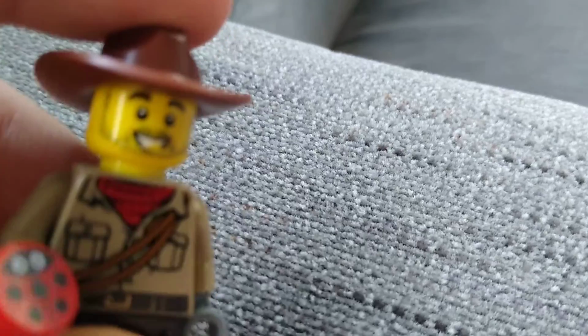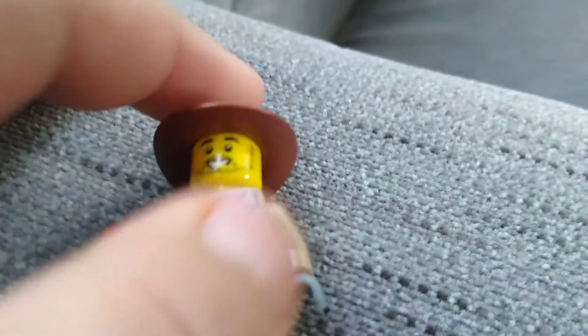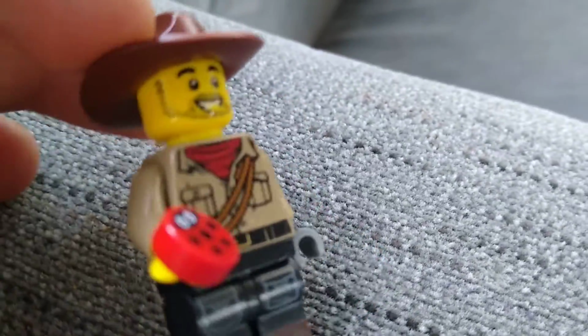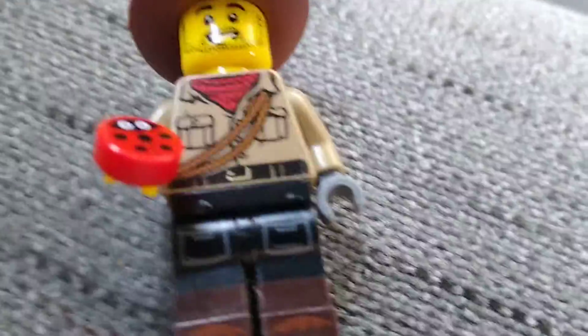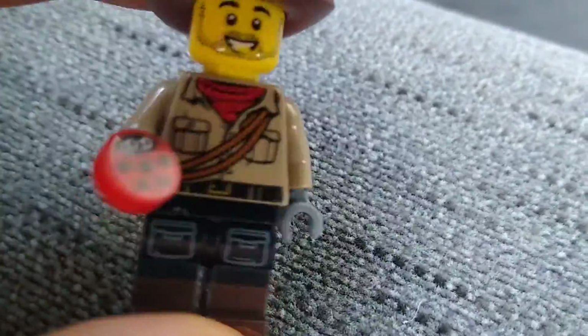And this is my custom minifigure. You don't know who it is? Take a guess. This is Coyote Peterson. Lego Coyote Peterson.